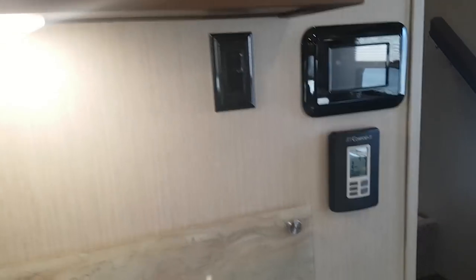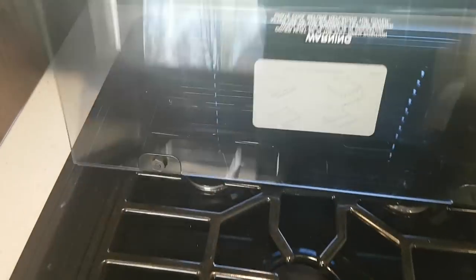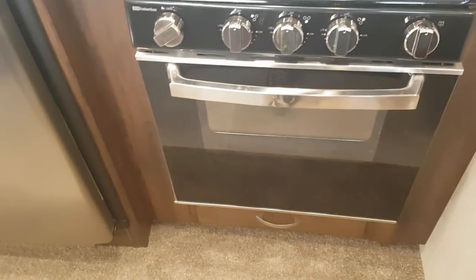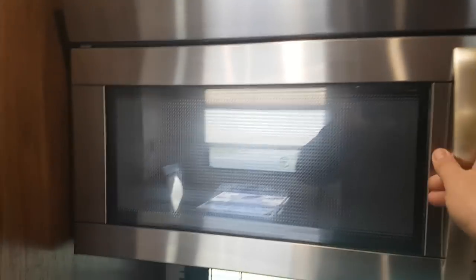See 110 plugs, you got your thermostat for the furnace and the air conditioner. Does have the three burner stove with the glass cover that folds up, acts as a backsplash. Does have the oven down below. You see you got a storage drawer down below, and then it's got the microwave up above. Even another little cabinet up above the microwave as well.